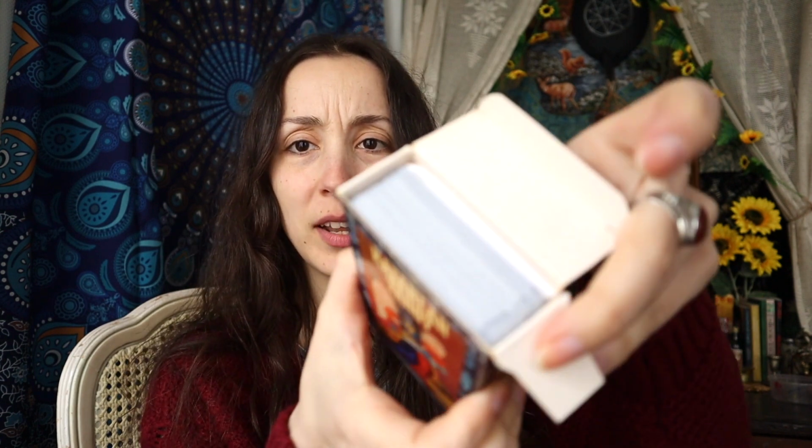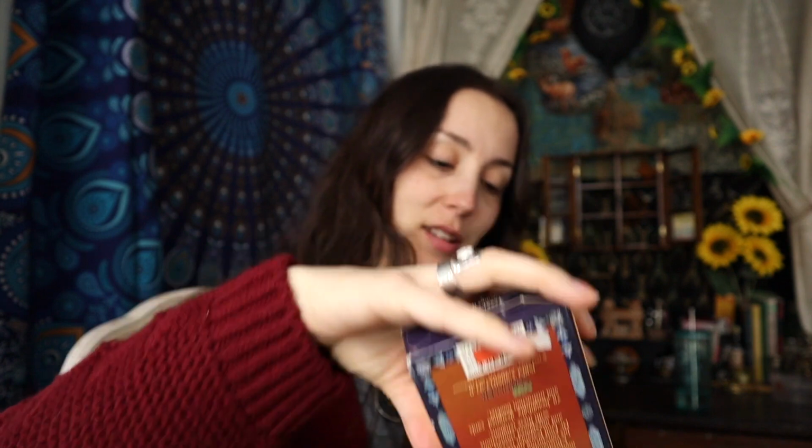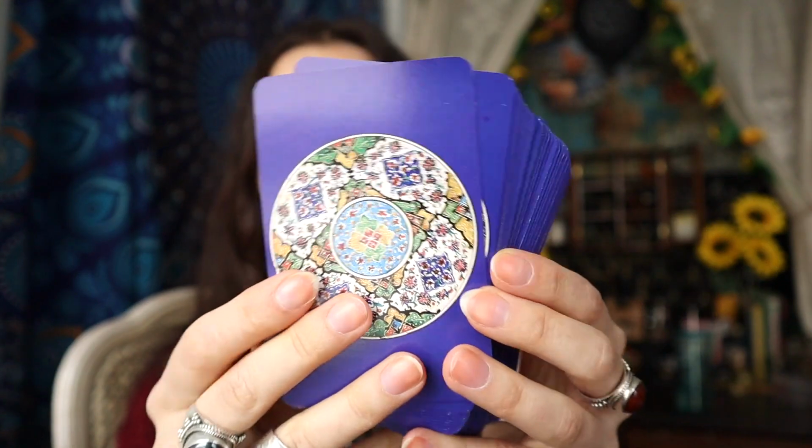So, oh my gosh. Wow, look at these cards. They look brand new. You see that? Okay. This is the back. These are the backs of the cards. Beautiful, very bright violet blue. Oof, I like that. And this is the booklet. Now we'll check it out later.